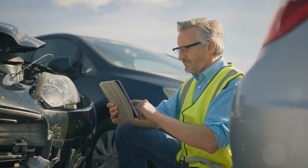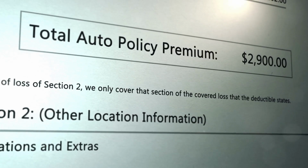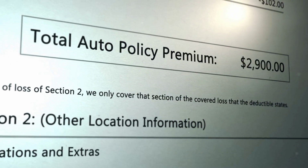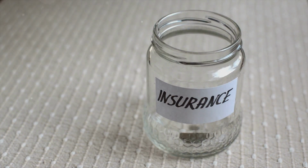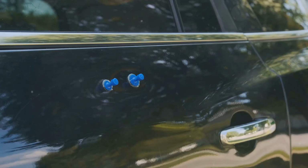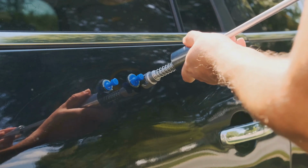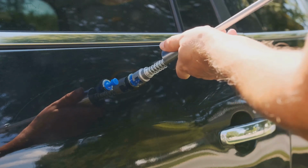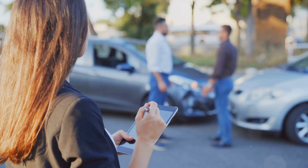Now here's where your deductible comes in. Remember that magical number you agreed to pay when you signed up for insurance? That's the amount you'll have to shell out before your insurance company starts covering the costs. Think of it as your contribution to the "Oops, I crashed my car" fund. Once you've paid your deductible, your insurance will cover the rest of the repair costs, up to the limit of your policy. Of course, the amount your insurance company pays also depends on the severity of the damage.